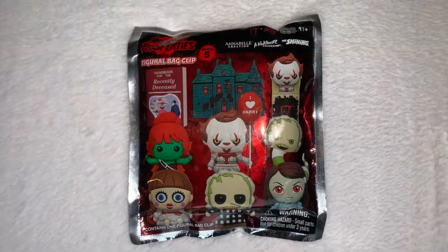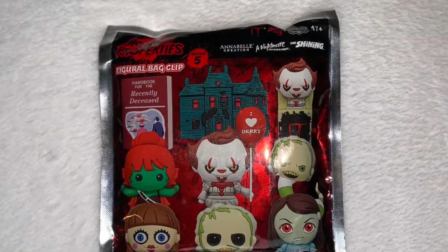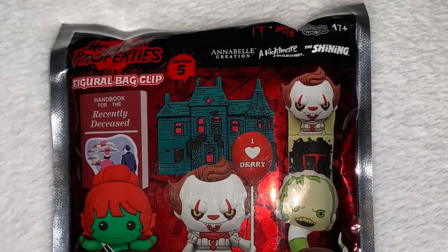So let's move over to the collectibles, and I have a lot of Funko Pops to talk about today, but before that, I want to talk about these random things that I found. So I was at Books A Million this past month, again, that week I was off, and I stumbled upon these, well, let me show you one of the horror ones. They're called figural bag clips. So they're basically like keychains, at least what these other ones are.